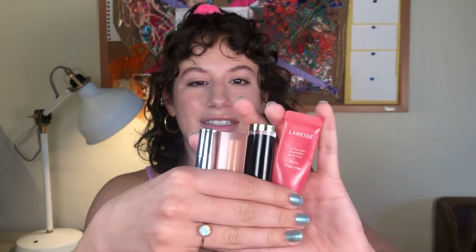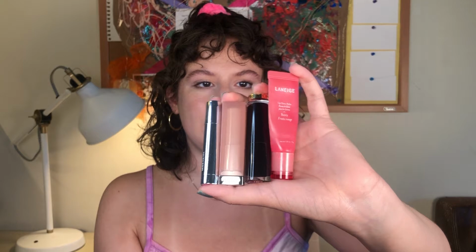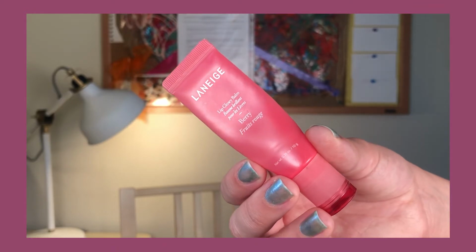As for lip products, I brought 4 with me. These are my hard hitters. So I brought this little pan project with me. This is the Laneige Lip Glowy Balm in Berry. Beautiful. I love it so much. Never lets me down. It's really beautiful and juicy and shiny on the lips.